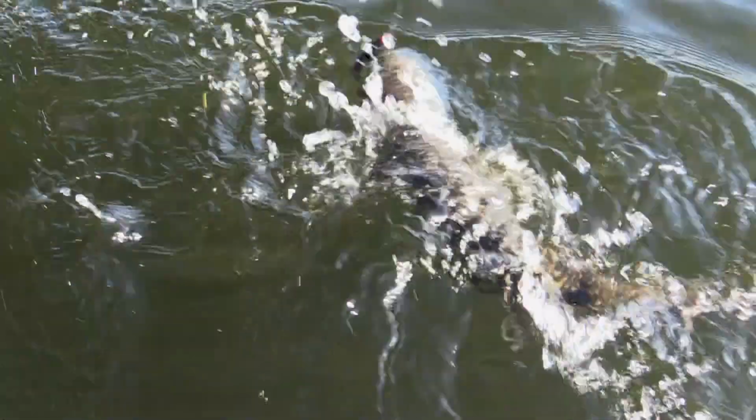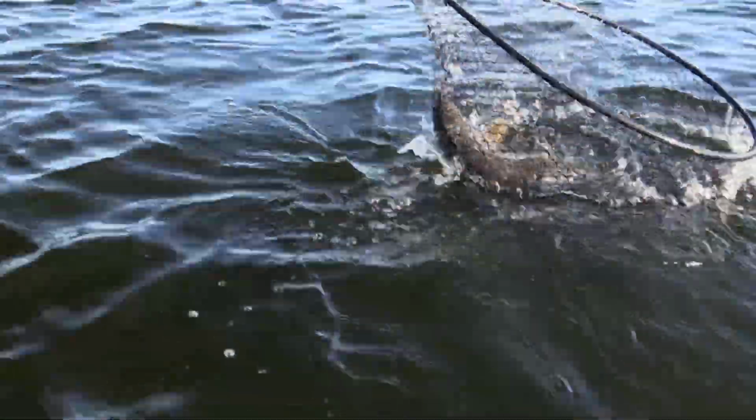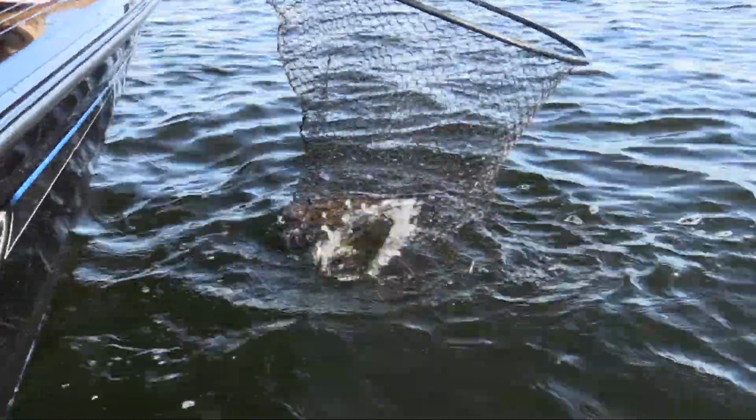He's not quite ready to give us a look yet. No, he does not want to give up. There he is. I'm gonna pull him right to you here. There you go. Whoa, and he's off. Perfect. Yeah, we'll take that.